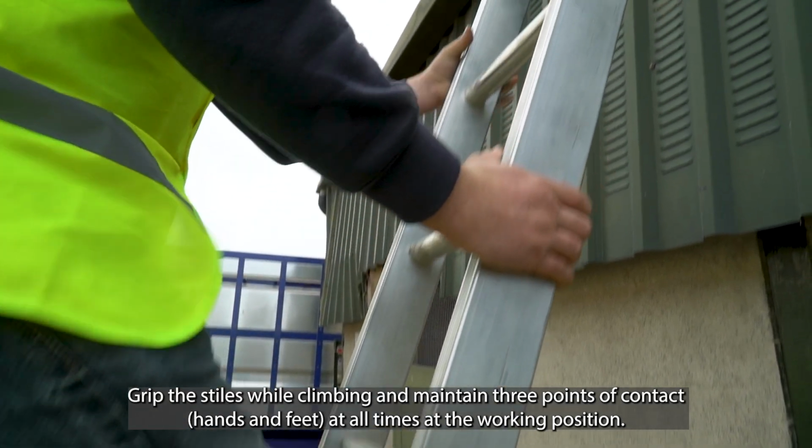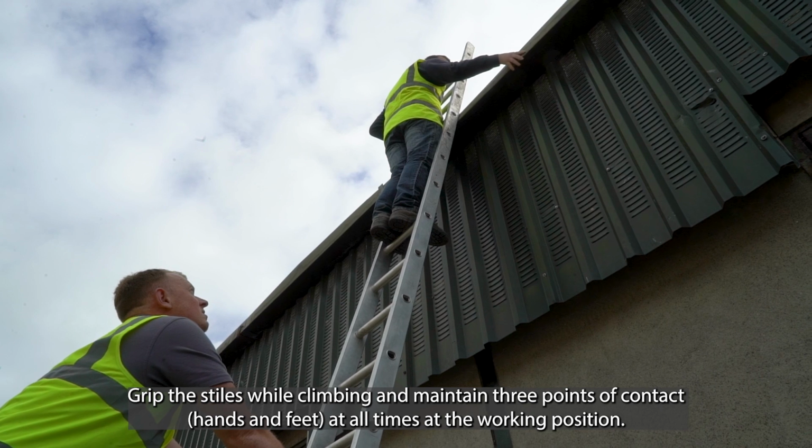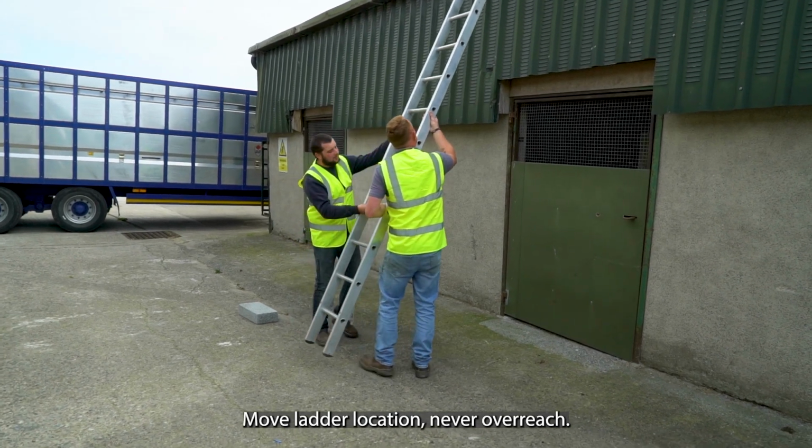Grip the stiles while climbing and maintain 3 points of contact, hands and feet, at all times at the working position. Move the ladder location, never overreach.